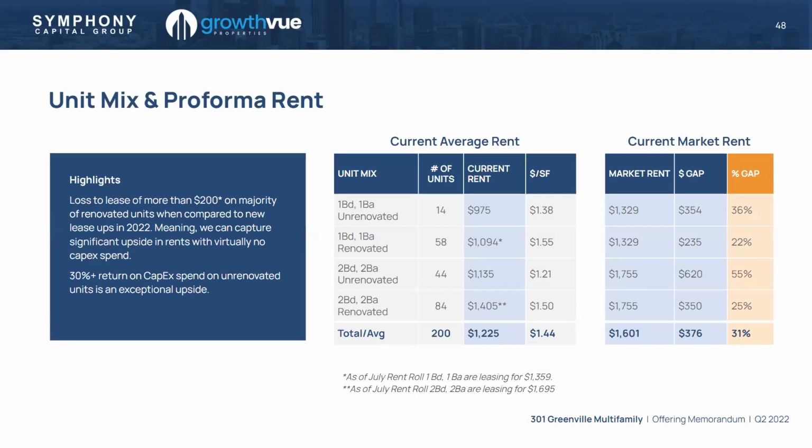So here's a better high level example across the entire unit blend, where you can see the lease trade outs versus the post renovation units. You see all the 1-1s, the market rate rent is about $1,329. The unrenovated units are currently getting $975, and the renovated units are only getting $1,000. So on the lease trade outs and the renovations alone, there's $200 to $300.